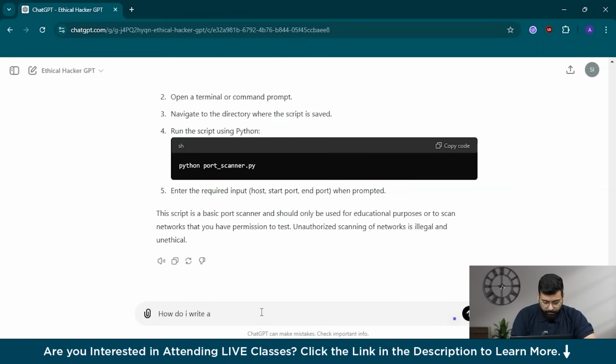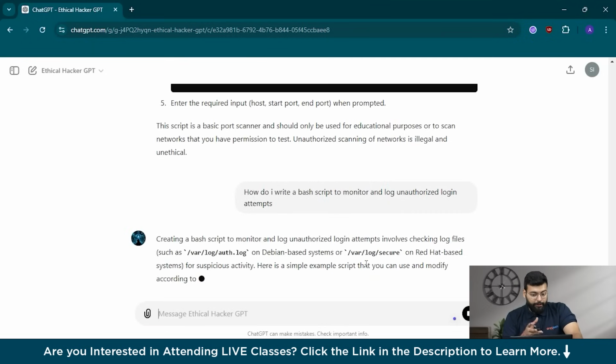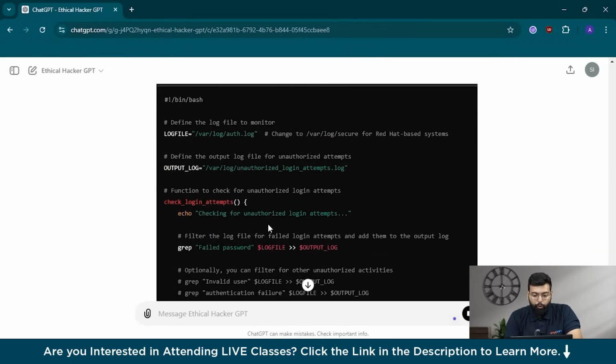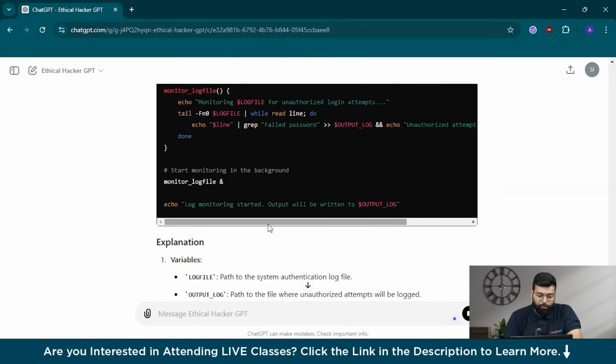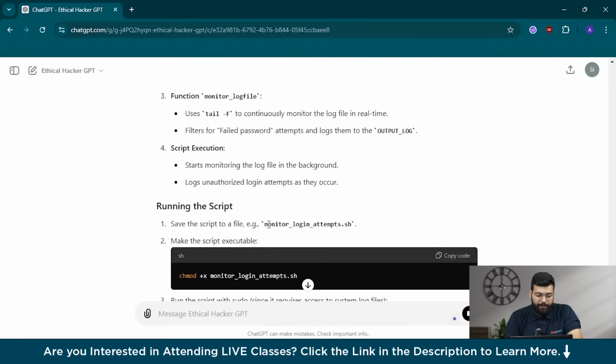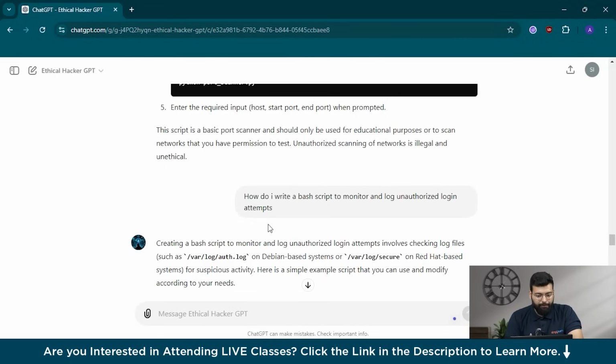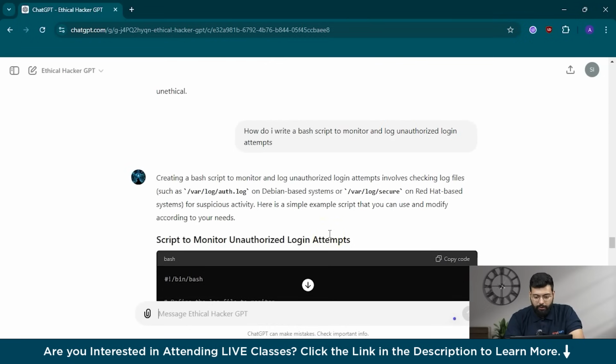How do I write a bash script, and that too to monitor and log unauthorized login attempts. Monitoring and logging unauthorized login attempts is essential for maintaining the security of your system. So as you can see, he has written a bash script that can help you automate this process, and this will provide real-time alerts and logs for further analysis. He's providing the explanation and how you can run the script, and he's writing the note also. You can write more prompts if you have any doubts in any of the script or any of the responses that Hacker GPT has given, and he will definitely provide you with good responses.